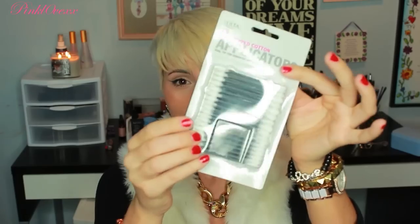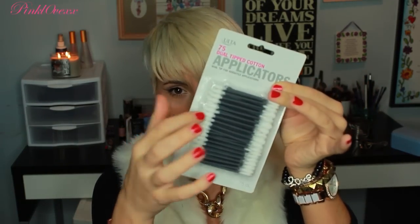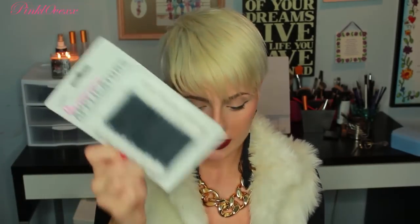Then I got these 75 dual tipped cotton applicators. I absolutely love these cotton applicators for winged eyeliner. If you mess it up, you can use the pointy edge. If you guys can see, it's pointy edges, just to clean up if it goes a little too thick or it gets kind of ruined. You can just use these to fix it. I just wanted to pick up another batch of them because I actually don't have any right now, so always good to have these.